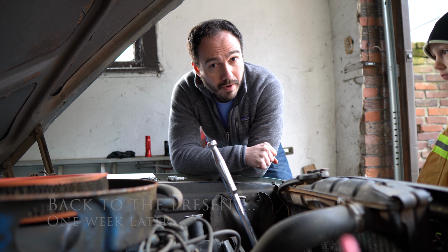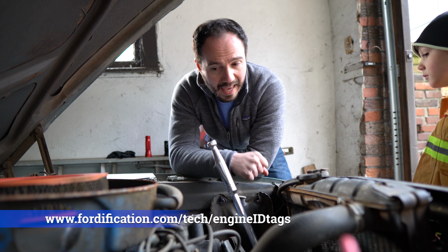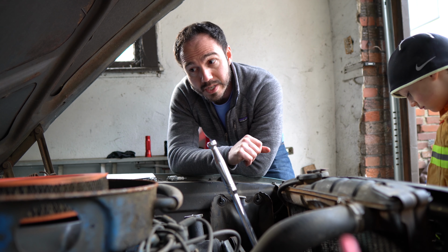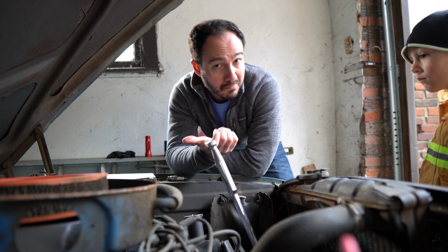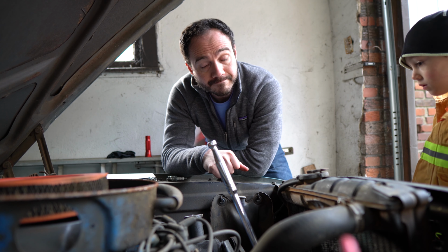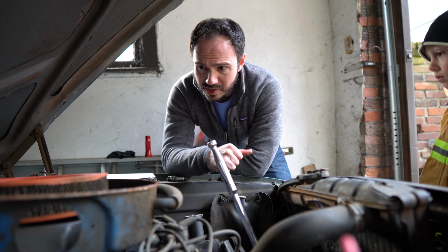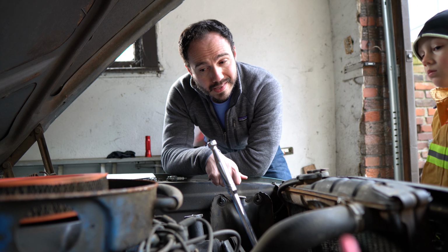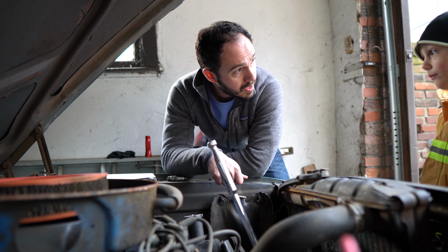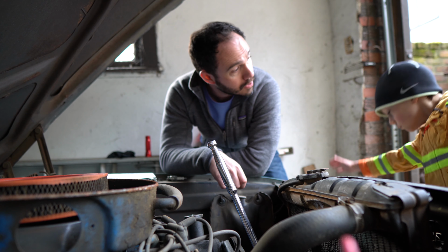So I had a chance to look this stuff up online on the Fordification website. And based on that tag on the engine, we can tell from the 235-1 that's on there that this was a 289 4-barrel, which is what we see. And that also matches the A that's on the VIN on the door. So, based on everything else that we're seeing, we're pretty sure this is the original numbers matching engine. This is the original engine that came in this car over 50 years ago.